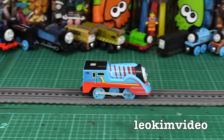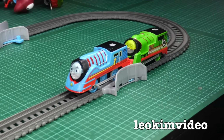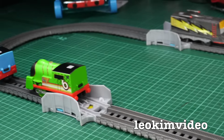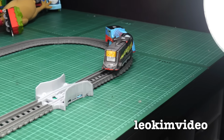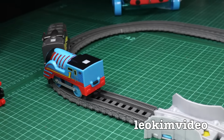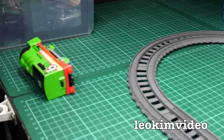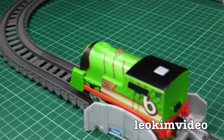So just watching here, Turbo Thomas there, Turbo Percy coming up the back there. Wow, see, Percy is faster. Okay, yes, and Percy's just crashed off the tracks there. To me, Diesel's a bit of a slow coach. So yeah, Thomas is catching up. Ooh, he's going to almost shove off the rails there. Let me save Percy and get Percy back on track.